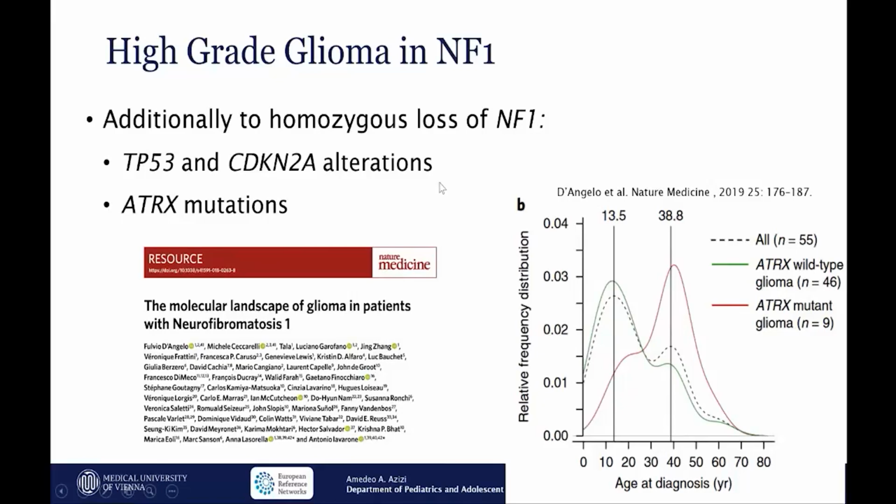Additionally to the homozygous loss of NF1, you can see TP53 and CDKN2A alterations and ATRX mutations. And once again, those ATRX mutations are more frequent in the adult population and quite rare in the pediatric population. So overall, these tumors are rare in children.